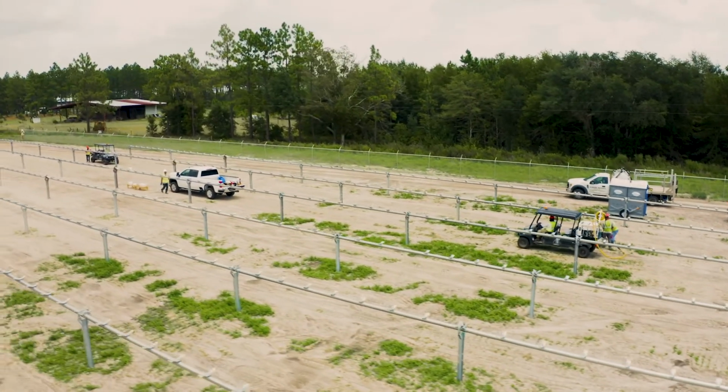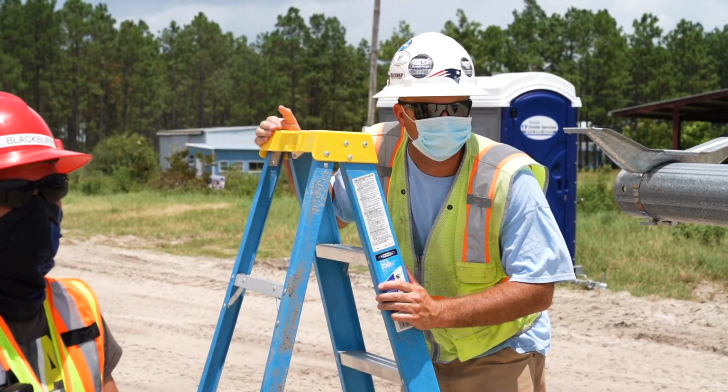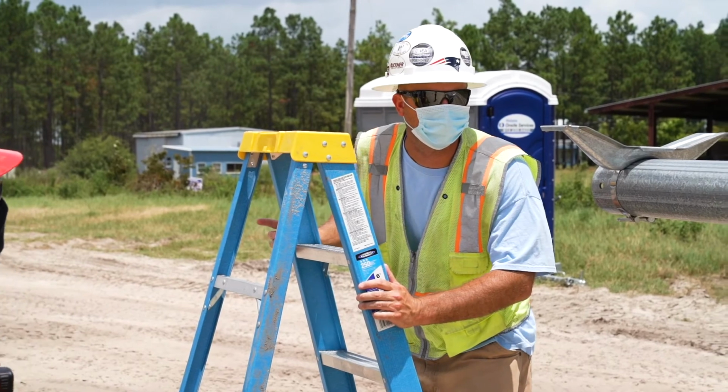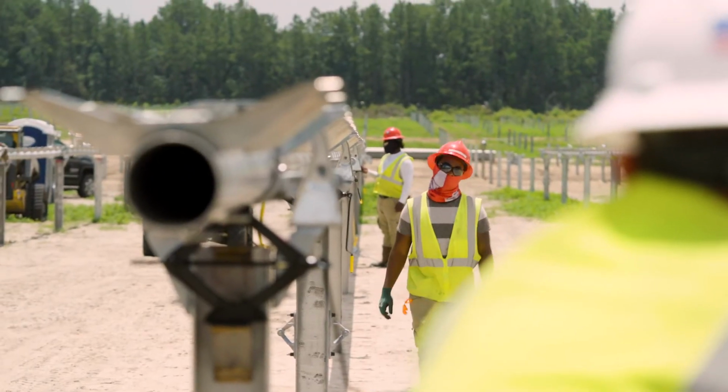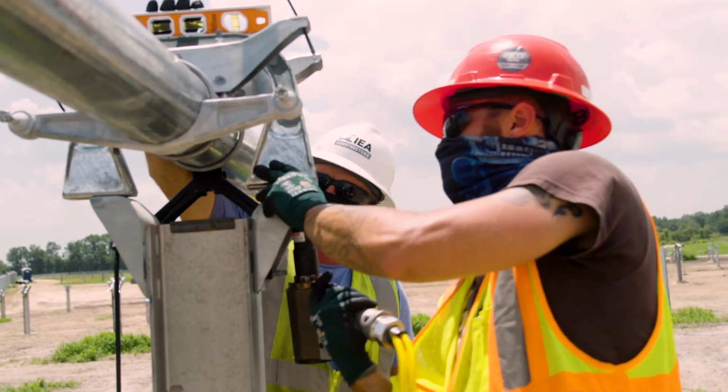To be able to come into maybe a low-income community like it is here in Baxley, Georgia, and provide some of these local individuals an opportunity to work during this pandemic, it's phenomenal. We're very fortunate to be working and providing for our families when a lot of the nation is out of work right now. IEA is just a fundamental building block for myself and many of these other young men and women that are working out here.